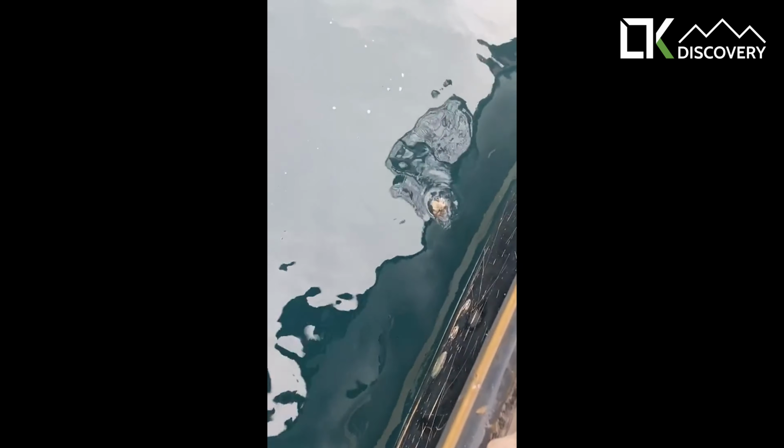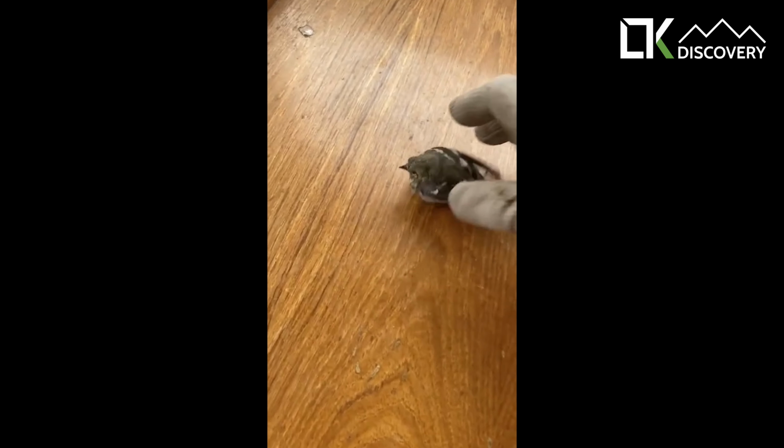When the wind's northerly, little birds like this get blown offshore. We pick them up, so we bring them in here, and we set them next to the heater. We feed him some crackers for the ride home, let him dry out.